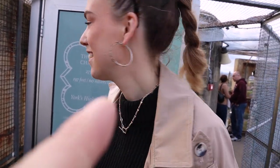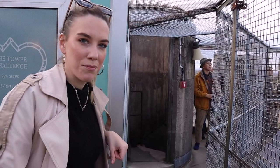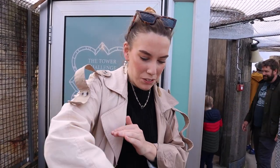I guess we've got to go back down the same way that we came. I think everyone's finished coming up because there's no way two people would be able to walk on those stairs. And imagine falling. Pretty cool though, isn't it? Well worth the extra £6.